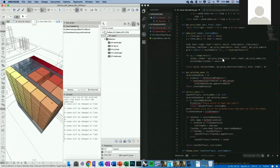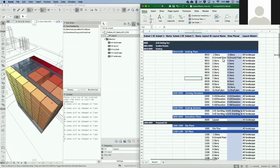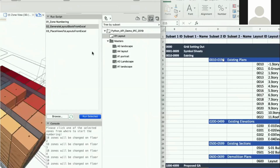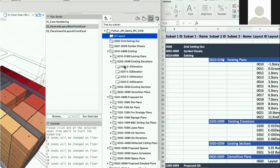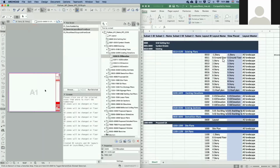In this case, I have an Excel sheet here where you can see all the details of my layout book. I have the subsets, the folder names, the folder IDs, the names of the layouts. I even have the master layouts, the templates that are assigned to the layouts. So let's use this as a base, run the script, and in a few seconds, all my layouts are created following that particular naming logic that I defined in Excel. It's pretty brilliant, I would say. It's saving a huge amount of time and effort.